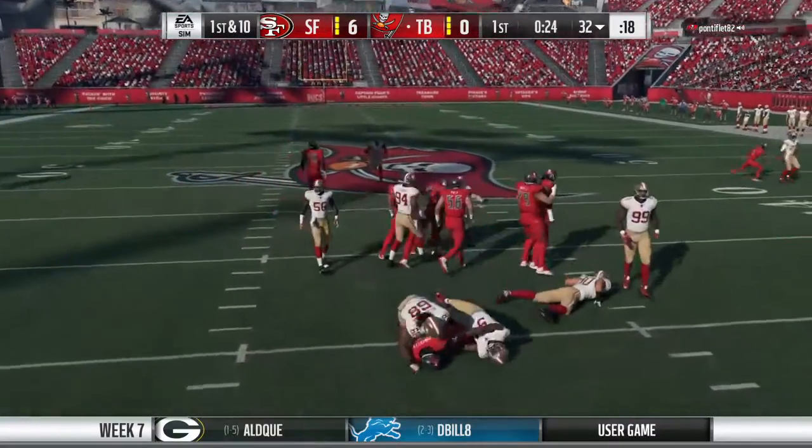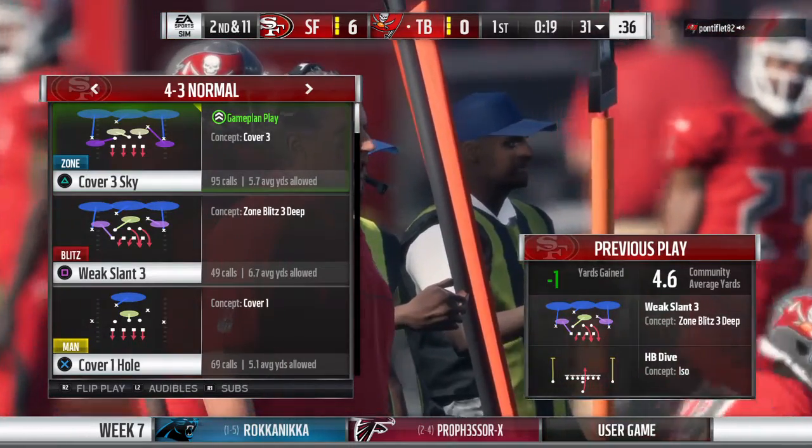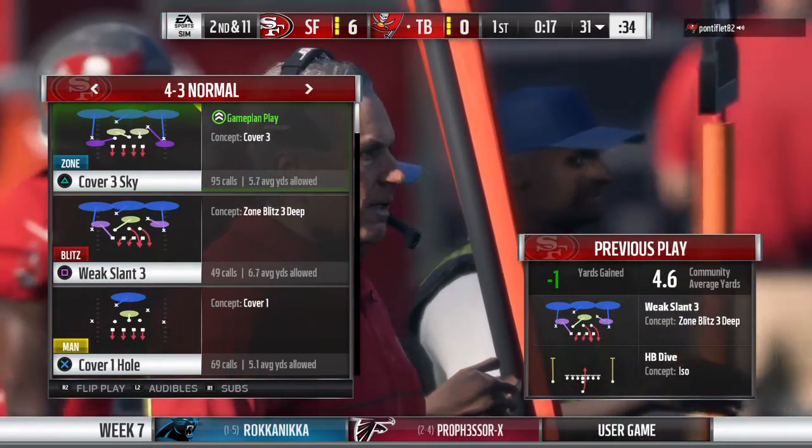Going to give this time to the tailback. And he will lose yardage here to the 31-yard line. It's a loss of a yard there, and now second down.